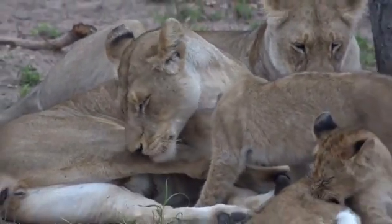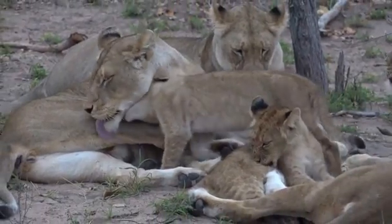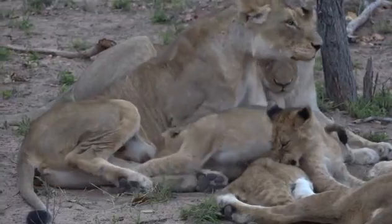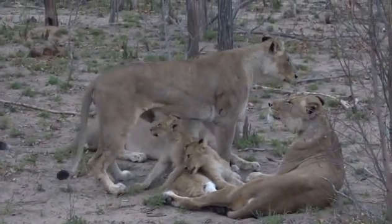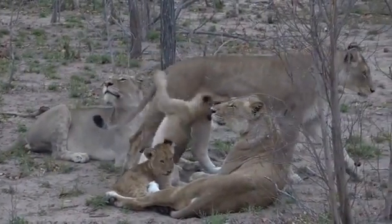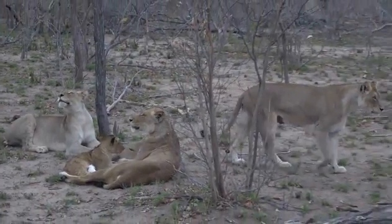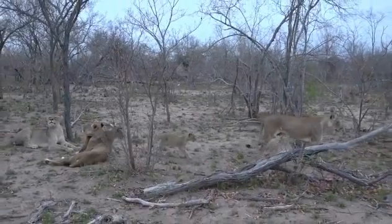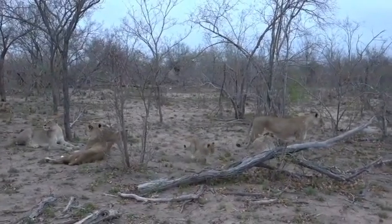Look at that one. No, you're not going to suckle from... I don't know, that could be one of the moms, possibly. I think I can see some suckle marks there. No, not having any of it. You can definitely see that female that's walking away, she doesn't look like she's producing too much milk anymore.